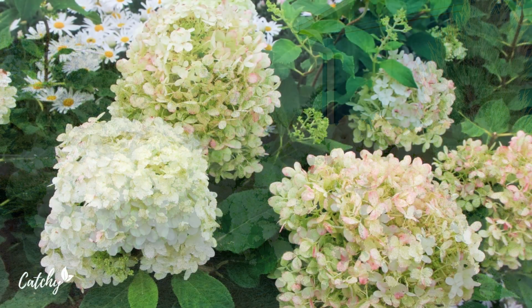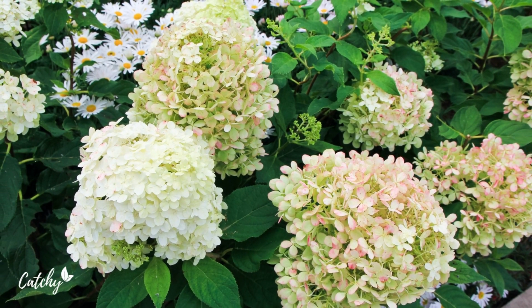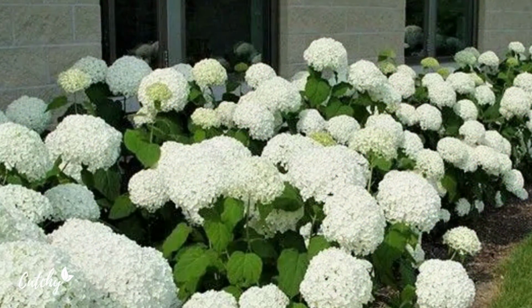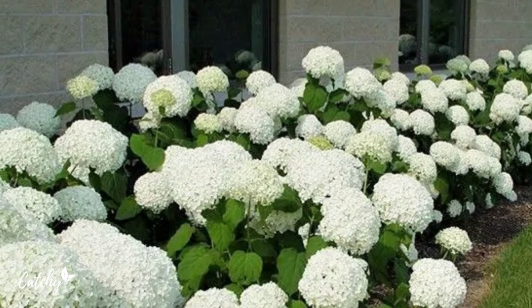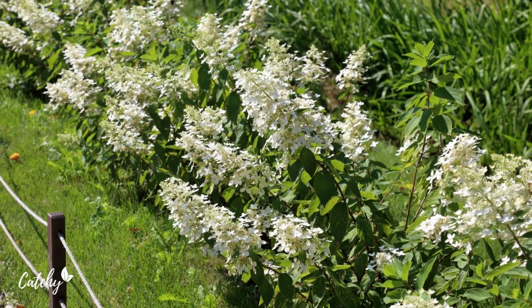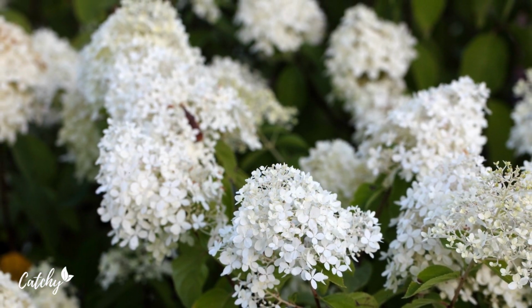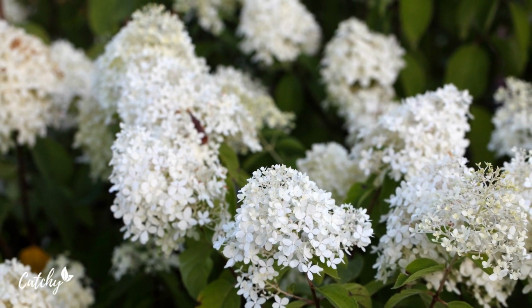Panicle hydrangeas do not require special soil to grow, except that it needs to be well drained. Choose a spot in full sun to part sun in the north and protect from afternoon sun in the south. Since panicle hydrangeas bloom on new wood, you can count on a reliable flowering performance every year. Hardy in zones 3 to 8.